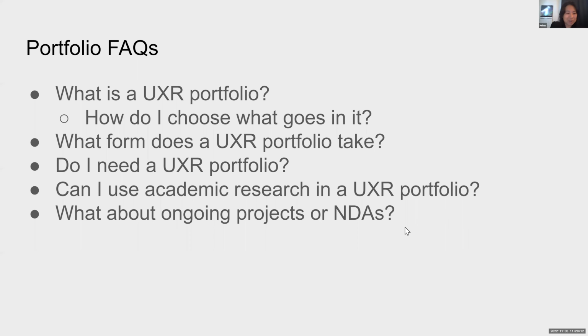And then finally, what about ongoing projects or NDAs? I've definitely seen people use ongoing projects that are almost complete in portfolios. This would be a situation where you say, these are the findings that are expected, these are the recommendations that I would make, and this is the impact that we think is going to happen. It's probably not quite as preferred though, and that might depend on the individual recruiter or hiring manager, what they like to see. So if you have other projects to choose from that are complete, those might be preferred.